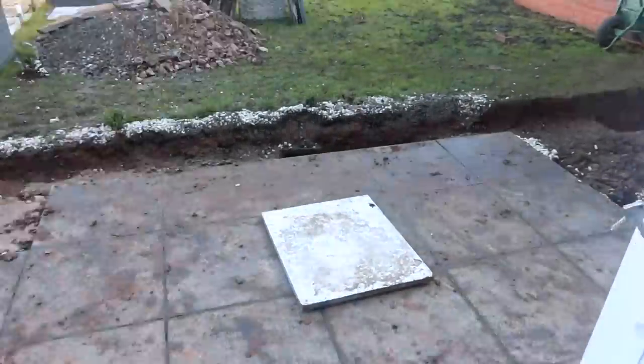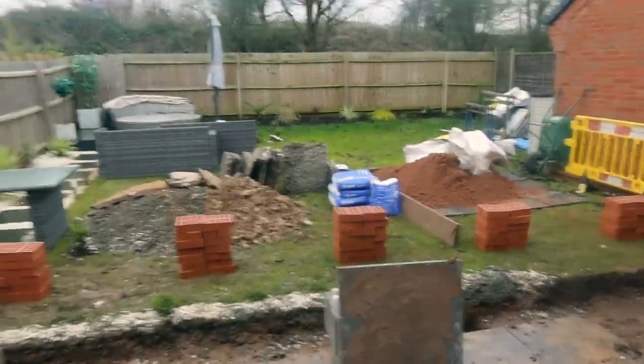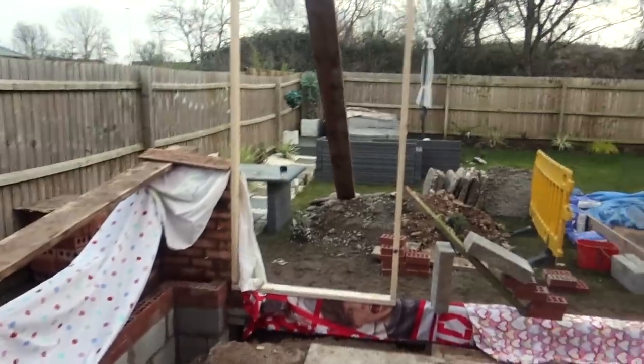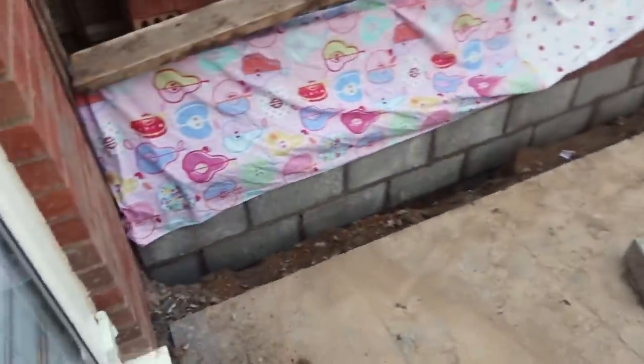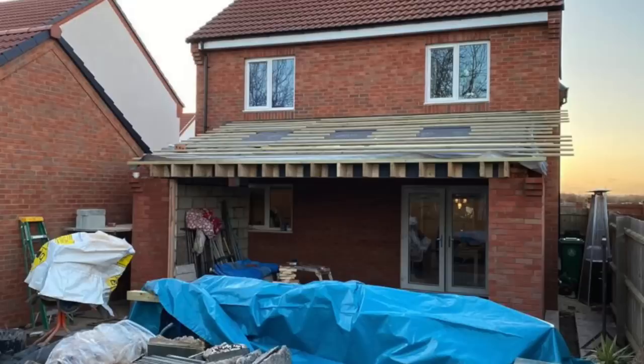So you might remember, way back at the beginning of the year, we started an extension. This extension was all about creating more space for our twins, Grayson and Lawson, who are two and just needed that extra space. We wanted to claim back our living room and create more space in the kitchen, like a bit of a playroom slash kitchen, so while I was cooking and things like that, I can keep an eye on the boys.